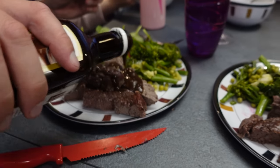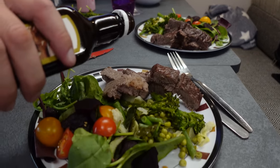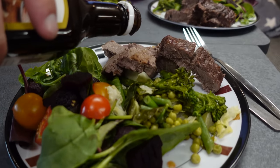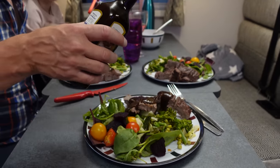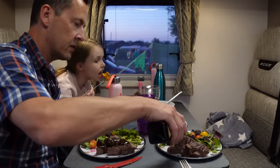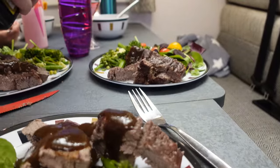Right, first meal ready in the motorhome. Rump steak from the air fryer. Do you want some? Yeah, please. Bit of A1 steak sauce. Would Janine want any? Not sure. A little bit, because I've not tried it. It's basically like vinegary HP.